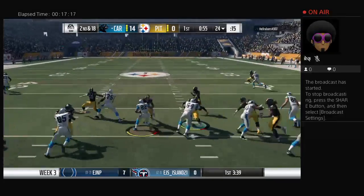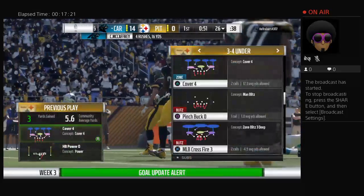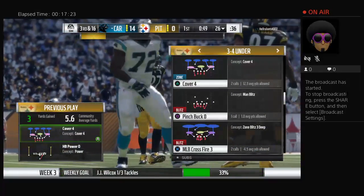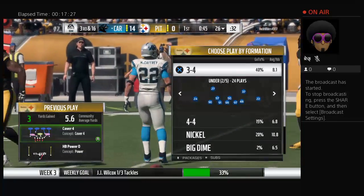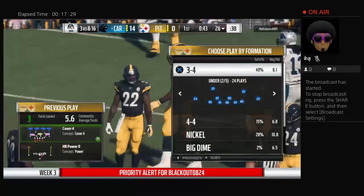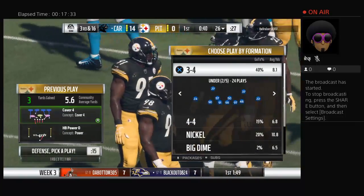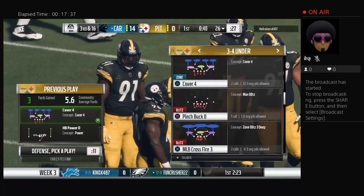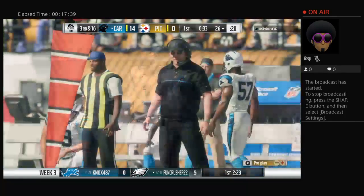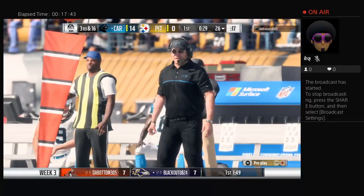On second down, McCaffrey. And he's going to be run over. Hit hard as he'll be marked down. He'll get 3, but it leaves him with a big hole here on 3rd and very long. And the defense searches for one more stop here after the run on second down.